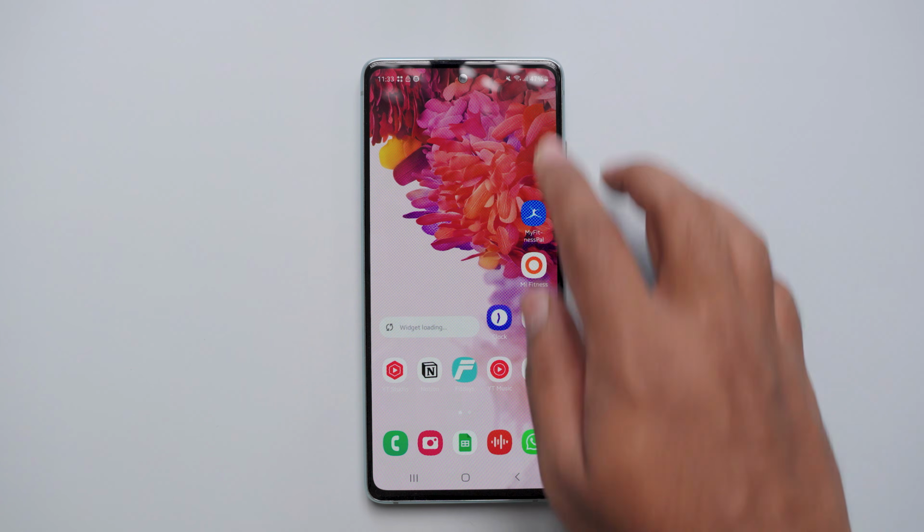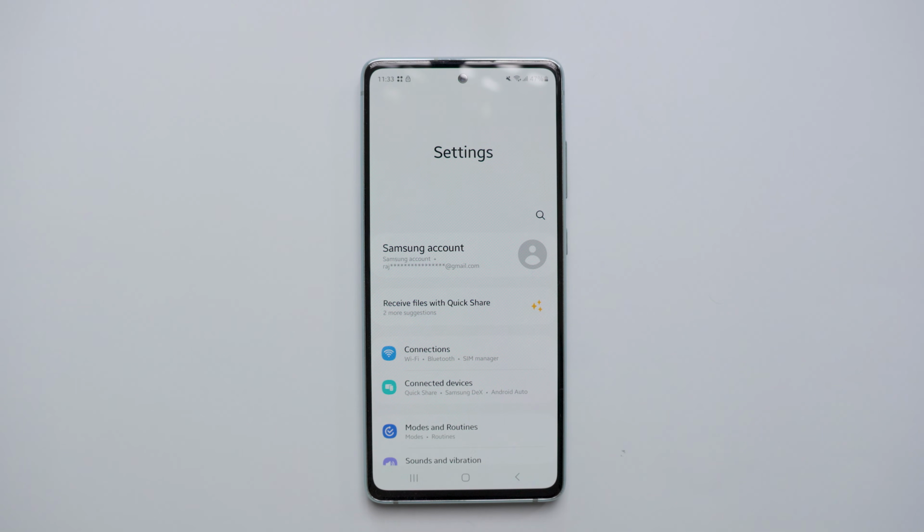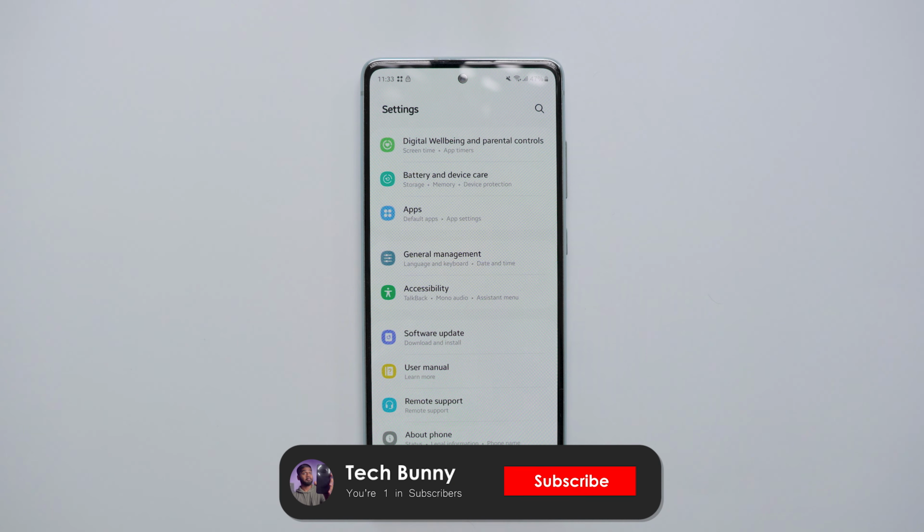So yes, this is the final software update video for the S20 FE on this channel. But don't worry, I'll keep posting about how this mobile performs in the coming years.